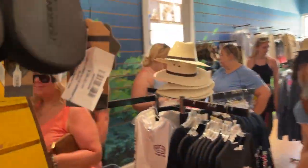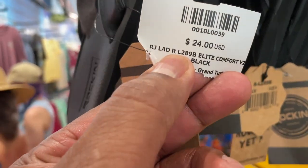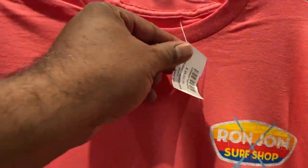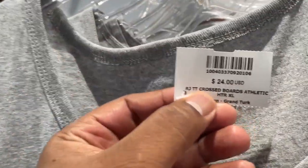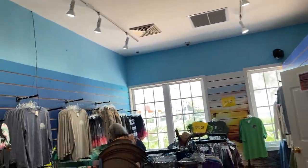Let's take a look at some of the prices. Sandals, $24. The sandals, typical shirt, $24 for a shirt. Yeah, if they were about $5 cheaper, that'd be a good price.